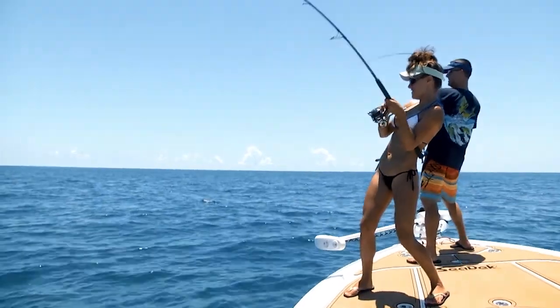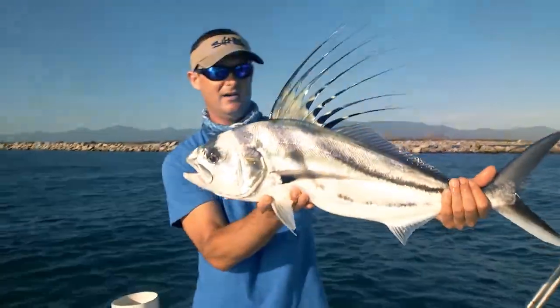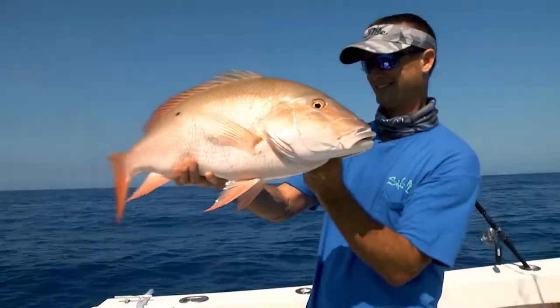Good fish. Woo! Man, what a fish. Wow. Doesn't get any better than Baja. This is awesome.